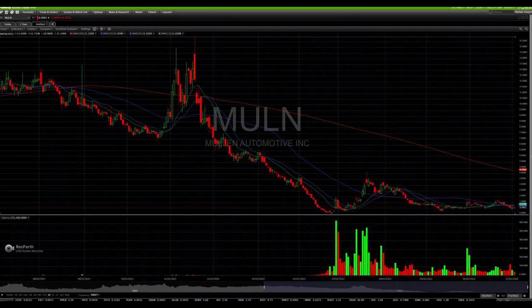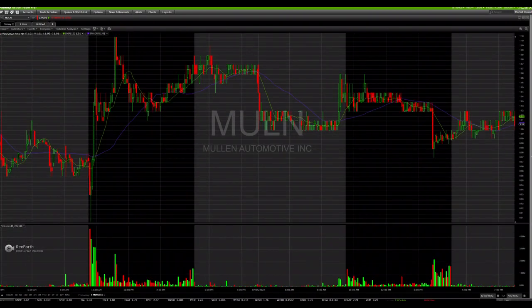However, let's look at today because it's quite interesting. Guys, this is the daily chart of MULN. Does anything about this chart look normal to you? Absolutely 100% no, it does not. And interestingly enough, this is the exact same pattern that we saw today with BBIG. MULN is trading in what is called a barcode pattern.